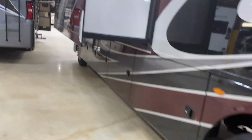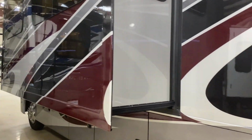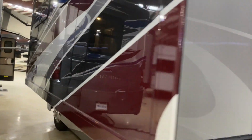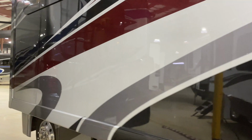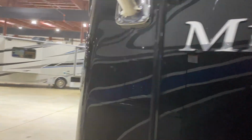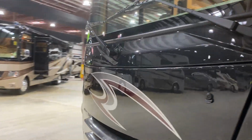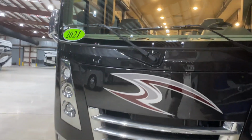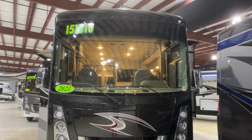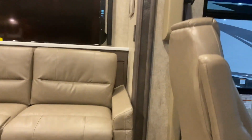Slam latches. You've got Schwintek slides. See, above, you've also got awnings above the slides. Yeah, it's a beautiful design. It's very rich, the colors, the paint scheme. You think you're in a diesel pusher, but as I mentioned, you're just sort of at the upper end of your basic Class A.